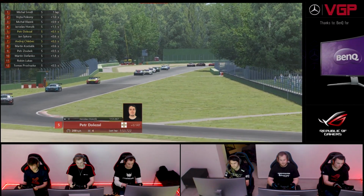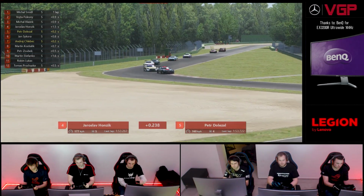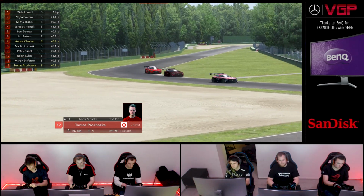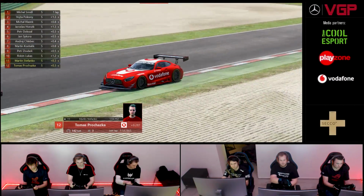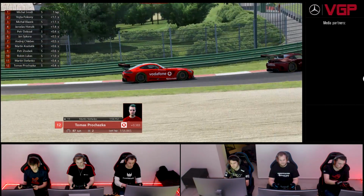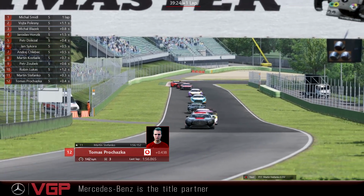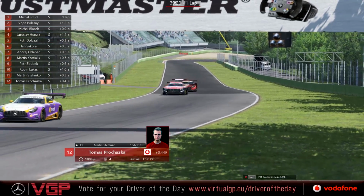Hanzik, meanwhile, up into P4, just outside of podium position. He is coming under heavy pressure, though, from Peter Dolezal, so he is going to have to keep an eye on that Mercedes behind him. But taking a quick look at Prohaska down at the back, and he's really not dropping away, and this is, I think, what we're really hoping to see from Virtual GP in 2018, really tight racing up and down the field, and that seems to be exactly what we're getting because no driver is safe.